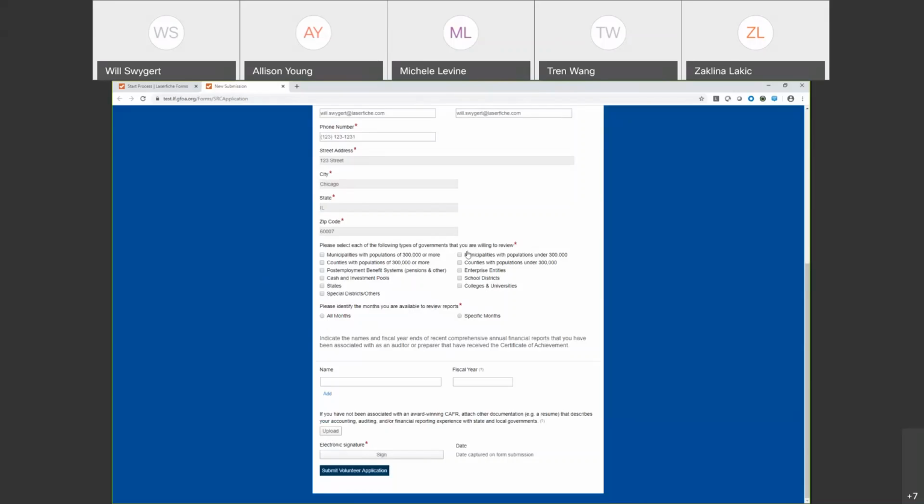So I can select one or more of the government types. I'll just select the first three here. You have to select at least one, but it can be any or all. And then I need to specify which months I'm willing to review reports.